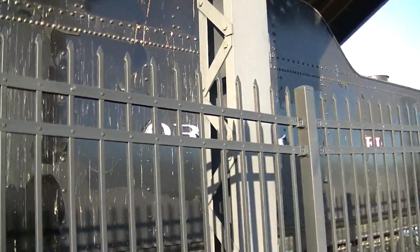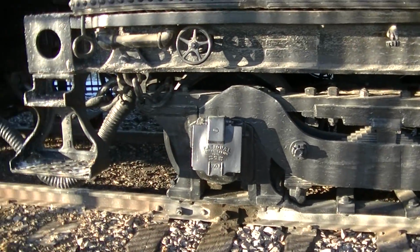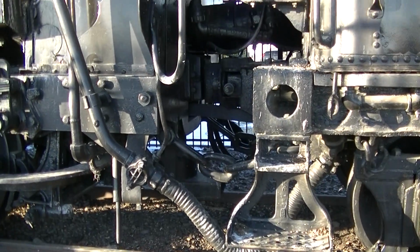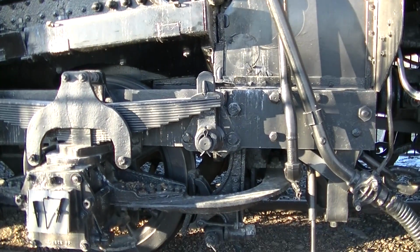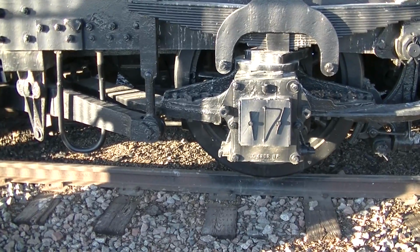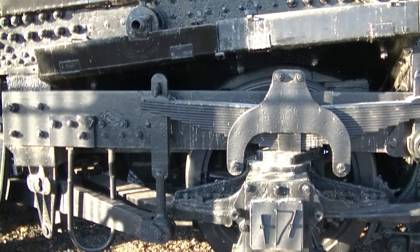And our new paint's still peeling. Get some detail for y'all. Good old NP tender step, see-through. Got their casting number on the bottom there. Back when the railroads built their own stuff.